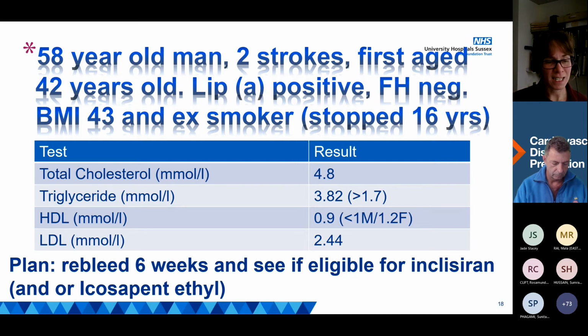Of course, now, since then, icosapent ethyl has become available. So you could also add in icosapent ethyl here, the eligibility criteria for which is an LDL between 1.04 and 2.6 and triglycerides greater than 1.7. So there is another drug we could add in here now, but we do want to target the LDL as well.